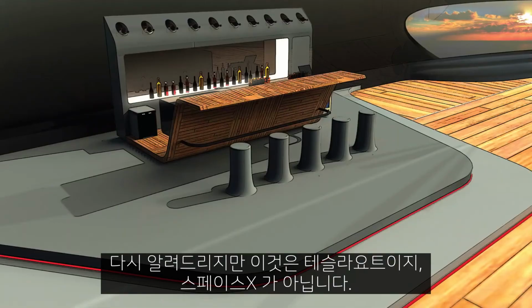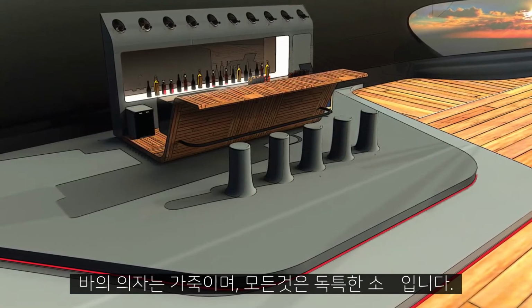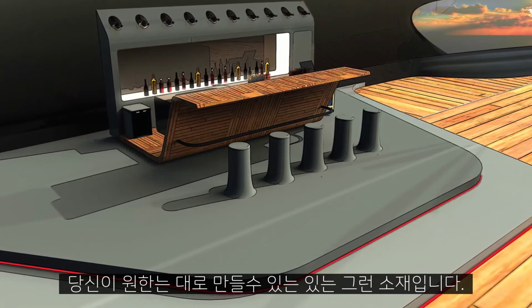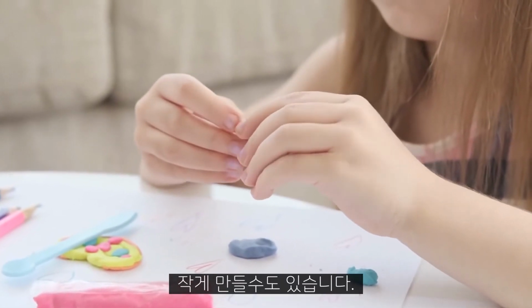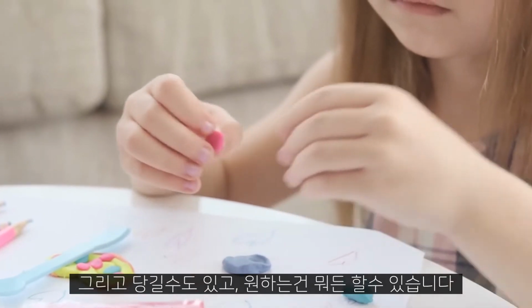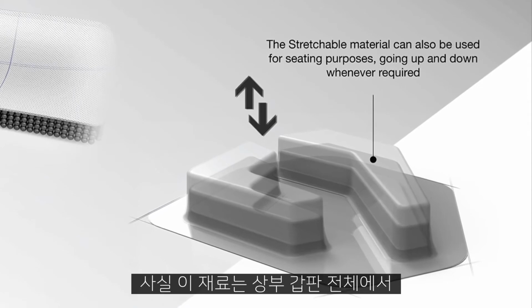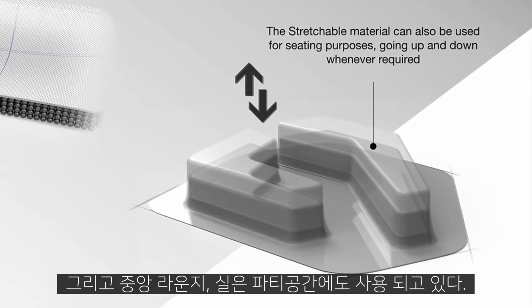You may notice that the bar's stools are rather unusual. That's because they are made of a unique material which allows you to completely mold it in any way you desire. They can be moved up to be taller, pushed down to be smaller, and pulled horizontally to be more supportive. In fact, this material can be found all throughout the upper deck, including in the main lounge area in the center.